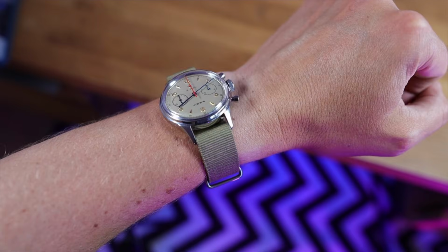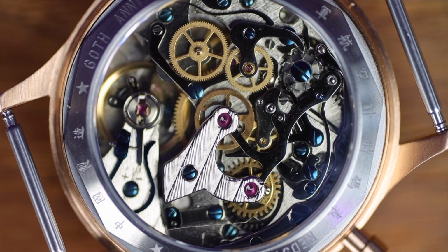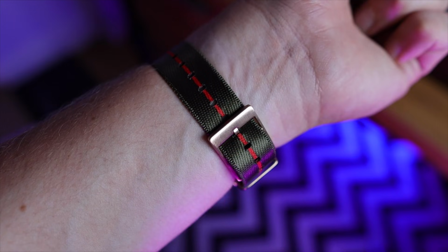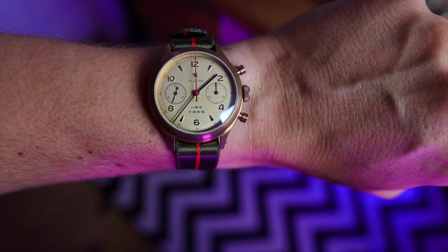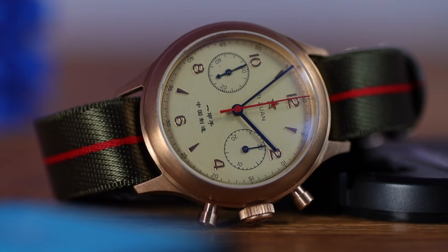I'm already a huge fan of the Seagull 1963 with that ST19 movement inside, the column wheel chronograph, one of the best watches for anyone starting this hobby. Even though it's a Chinese made watch, the movement and the machinery that makes the movement is Swiss. I'm not going to go into the reasons why. You should watch the show for that. I will just say though, if you want to buy a Swiss watch with a column wheel chronograph like this, you are going to have to pay around £1,000, £1,500 to even £2,000. But this is a truly great 38mm chronograph watch, and to have it in bronze, I think it's special.